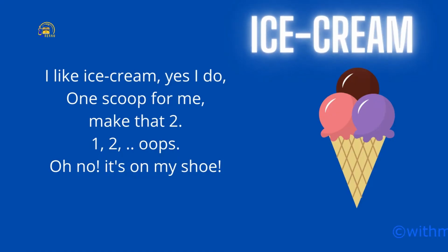I like ice cream, yes I do. 1 scoop for me, make that 2. 1, 2, oops, oh no, it's on my shoe.